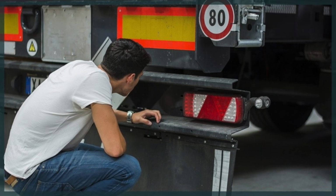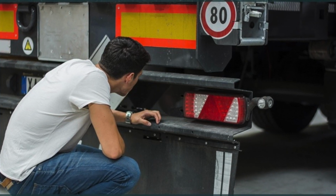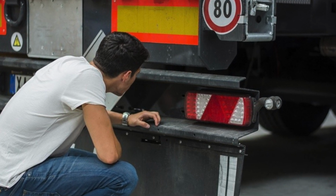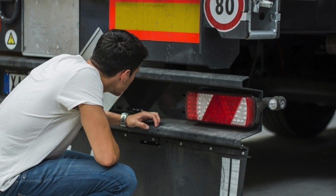You also want to check to make certain there are reflectors, presence of tape, lamps, and markers, that they're all working. If some aren't working, have them replaced and get them fixed before you outgate.